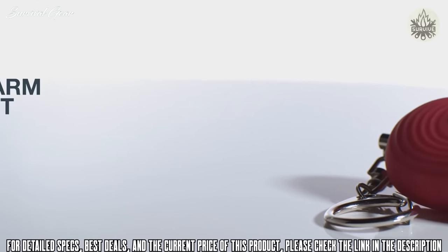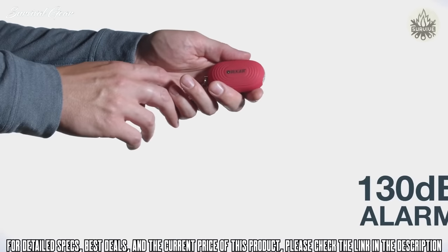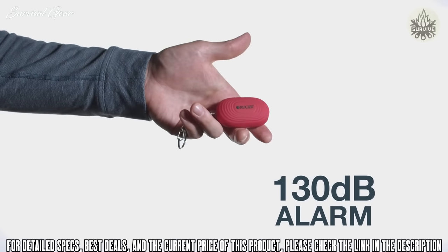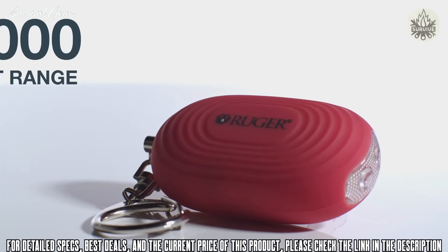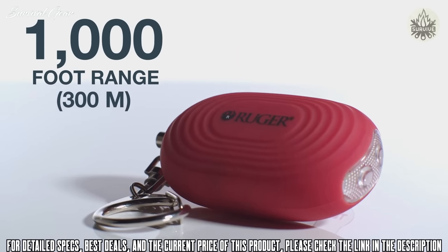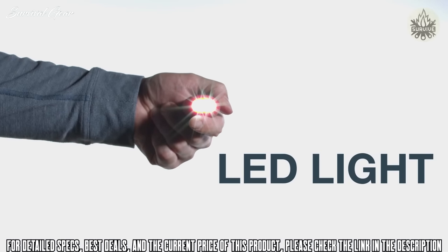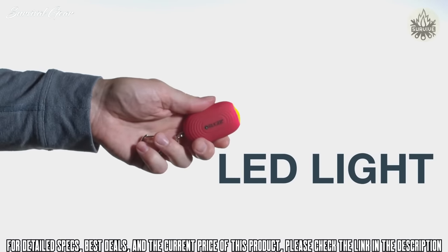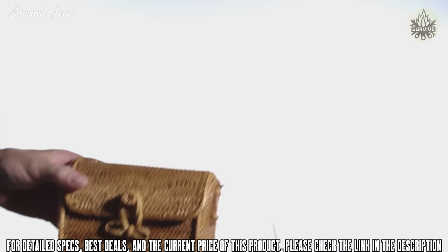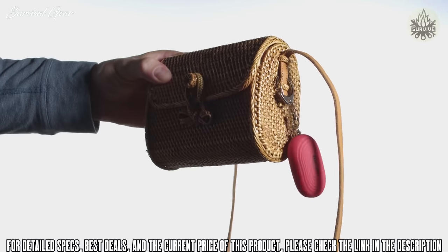The easy to use personal alarm with LED light features an extremely loud 130 decibel alarm and has an audible range of up to 1,000 feet, providing a great way to call for help during a dangerous situation. This compact, easy-to-carry alarm also features an LED light to help find objects or locate locks in the dark. The included snap hook easily attaches to a backpack, purse, or bag for instant access when you're on the go.